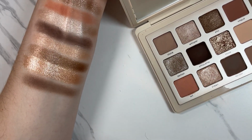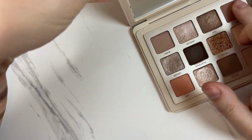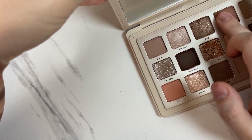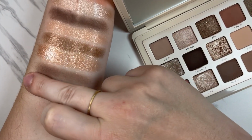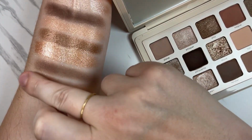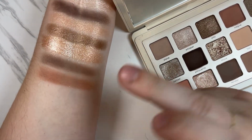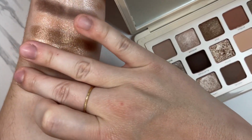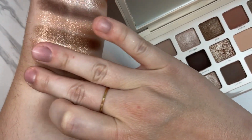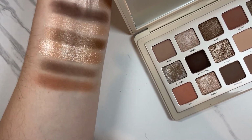Then the next one is Vague, which is described as a matte medium warm dusty rose. So we have this one. That's what it looks like. Ooh, that one's really pretty. I'm really liking this color story. I know it's basic, I feel like a basic palette, but it's still really pretty. Like a very muted fall palette. So that one was Vague.